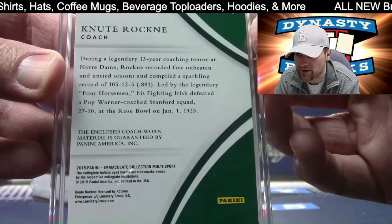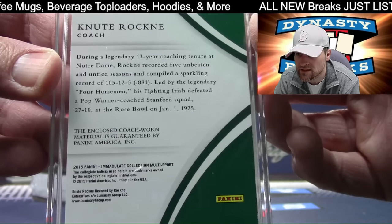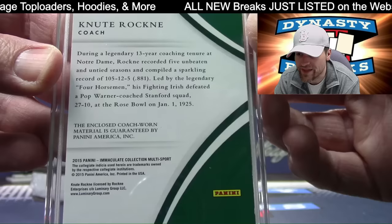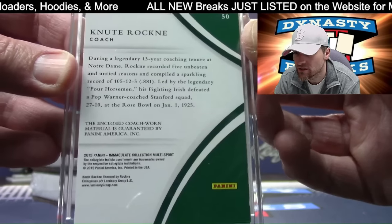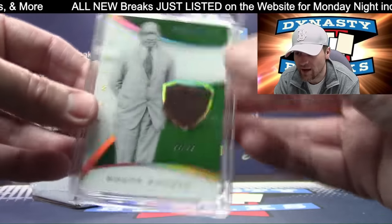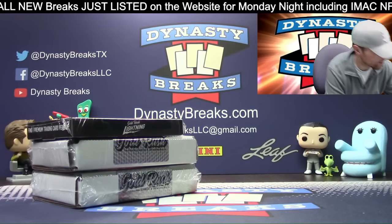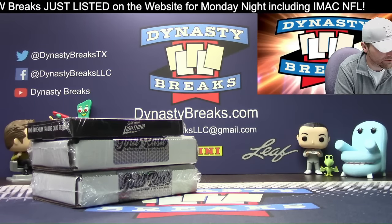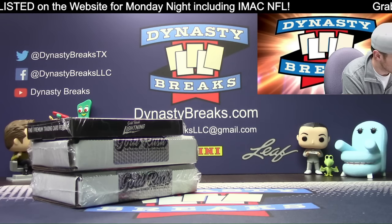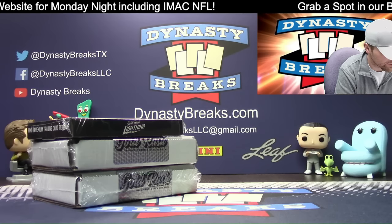This is a coach during a 13-year coaching tenure at Notre Dame. Recorded 5 unbeaten seasons. Led the 4 horsemen. So this is a college card, college card of Newt Rockne. So I am going to look up, same as any college rules, the team he played the most number of seasons for. That's crazy. I want to know what that is. I'll zoom in and see if it says this hair is not game used or whatever it says.